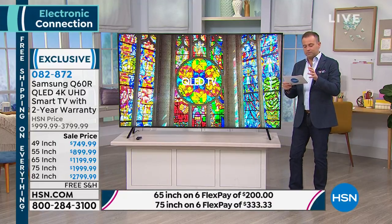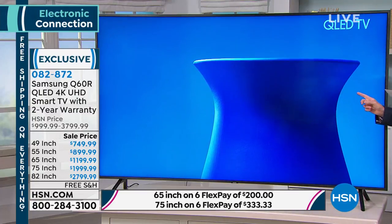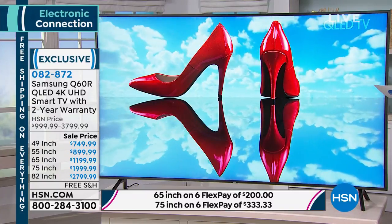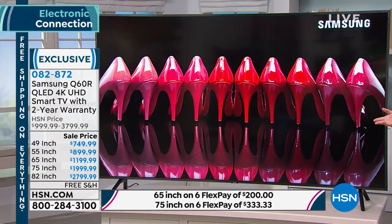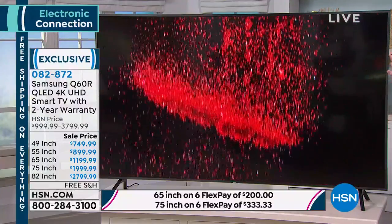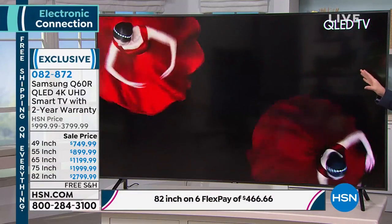Let me just quickly give you some insight into how big these savings are. This 82-inch TV normally is $3,799. We're taking $1,000 off. So tonight, and there's only seven left, by the way. I should have probably started with that. Tonight it's $2,799, but even better, it's on six easy pay, flex pay, six monthly payments of $466.